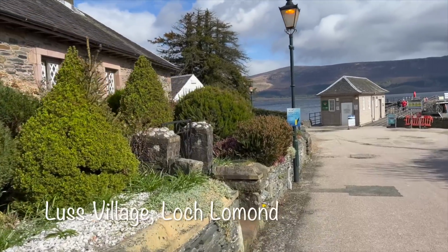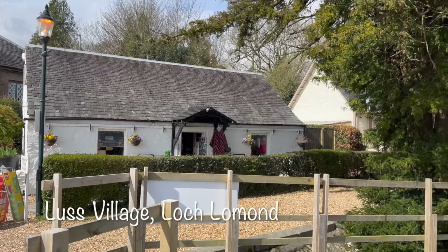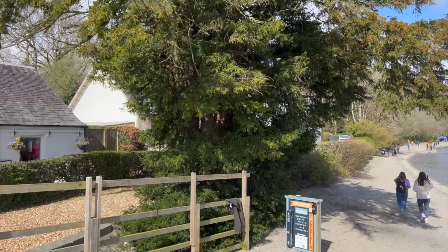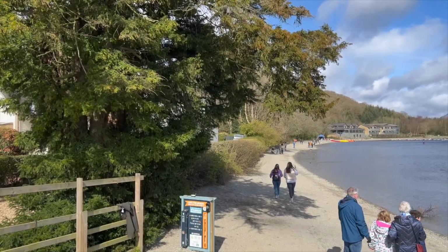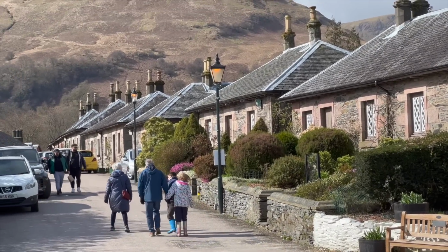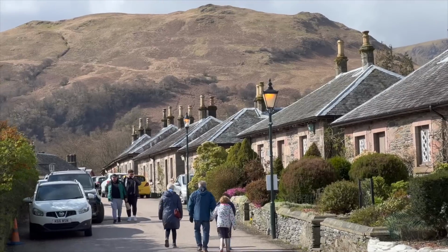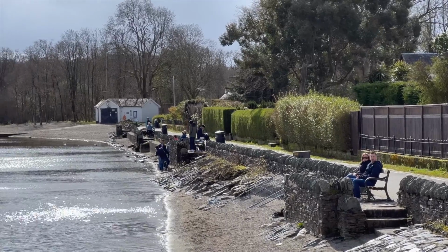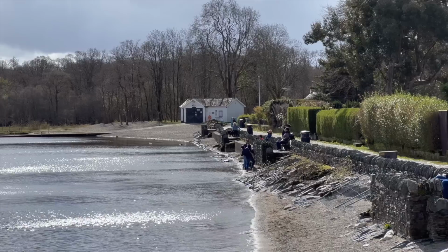Just there on the left, in this picture, the shop that was used in Take the High Road is Mrs Blair's country shop, a TV programme in Scotland here. Just beautiful little cottages with the mountains behind, Ben Lomond in the far distance, and this is looking south now towards the boathouse, and just lovely sunshine glimmering on the loch.